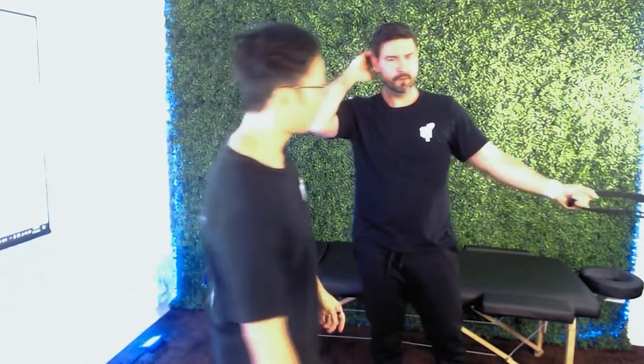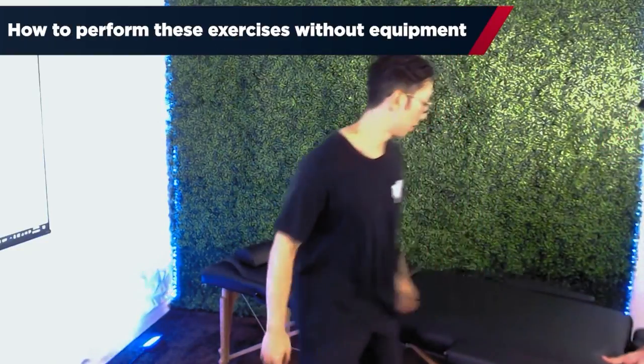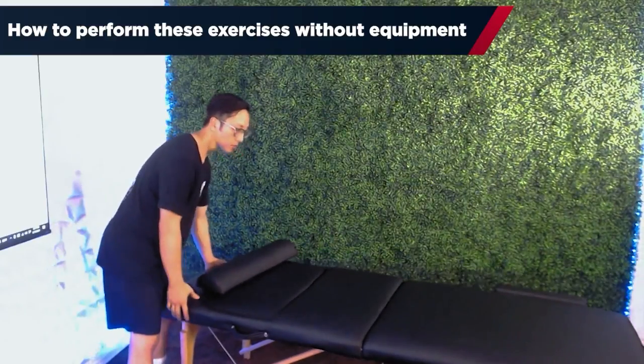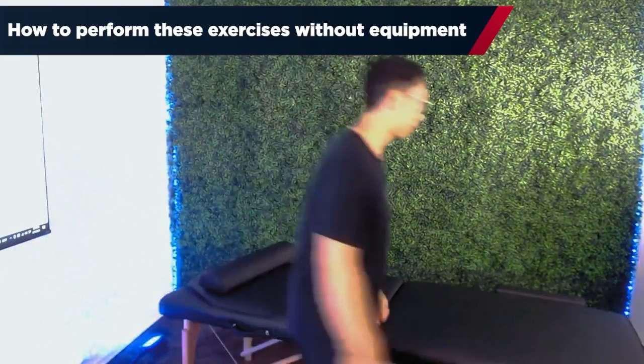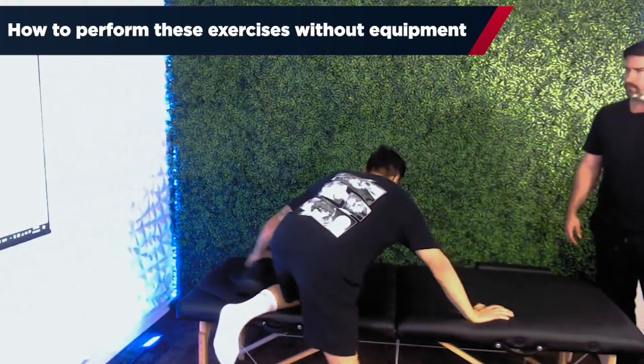What else? So let's show them two ways we can do that motion without equipment. Or at least the reverse fly without equipment. True. So you have the edge of your bed or a table like this. There's two ways. Actually, we'll go again. I'm lying down. I'm the guy demonstrating.